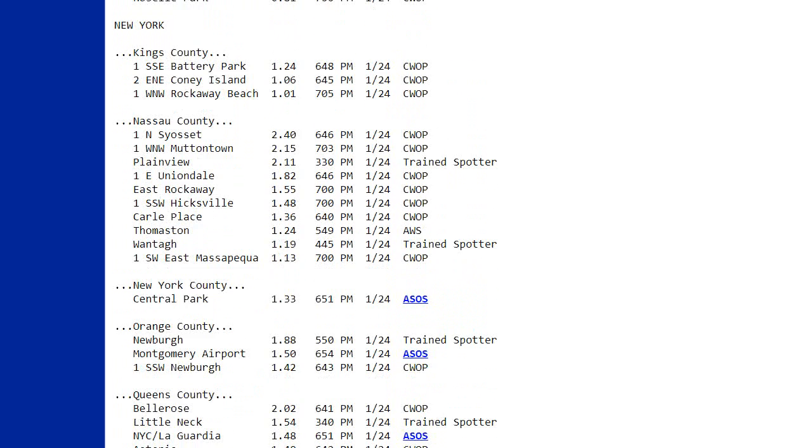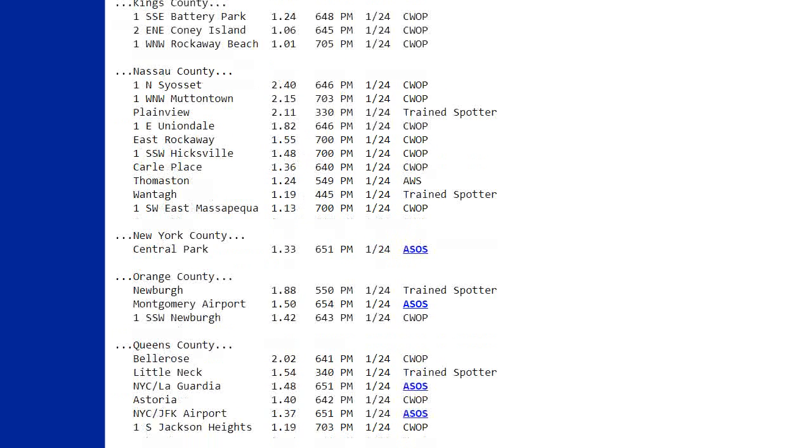So let's take a look at Brooklyn, Battery Park, 1.26. Those numbers don't look too high, but now let's get to Long Island. Nassau County, 1 mile north of Syosset, 2.40 inches. Muttontown, 2.15 inches. Plainview, 2.11 inches. Uniondale, 1.82 inches. 1 mile south-southwest of Hicksville, 1.48. So again, it comes down a little once you head toward the South Shore.